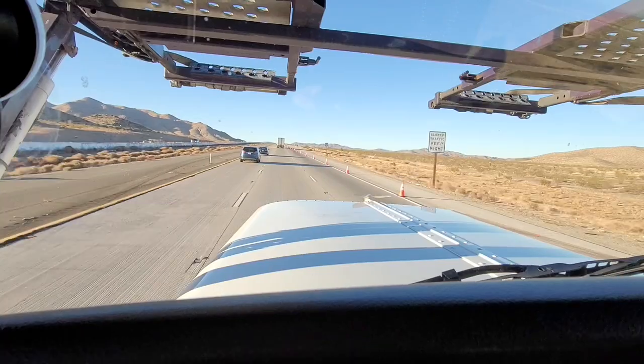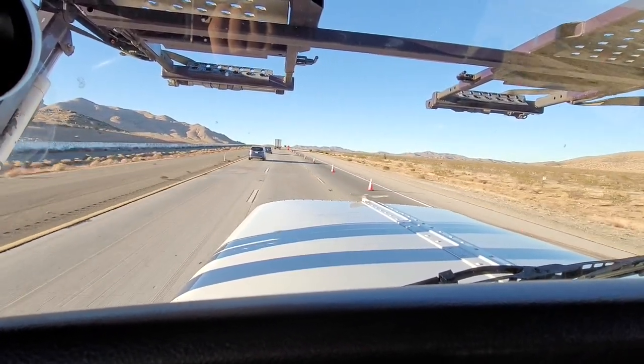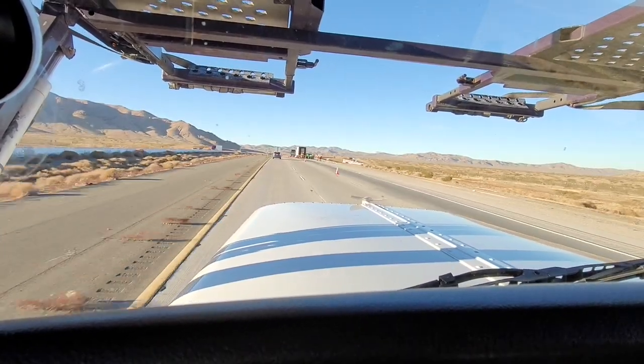Working on the weekend like usual. All systems go. Looks like there's an emergency scene up ahead. I wonder what happened. It's like a truck took out there.